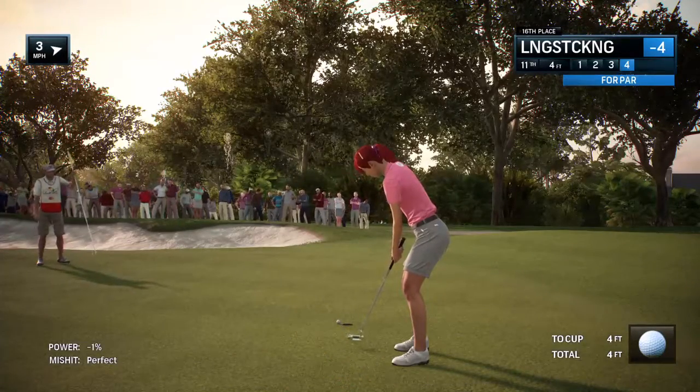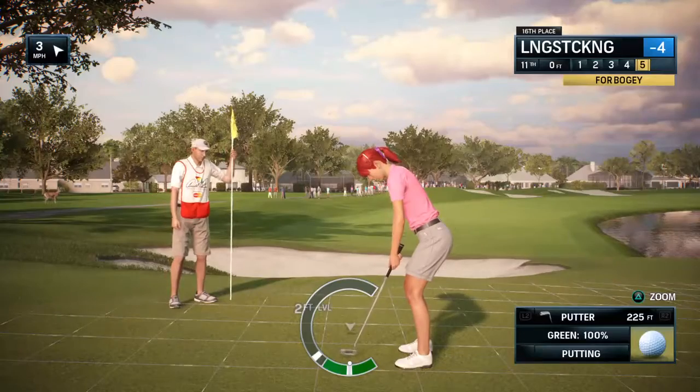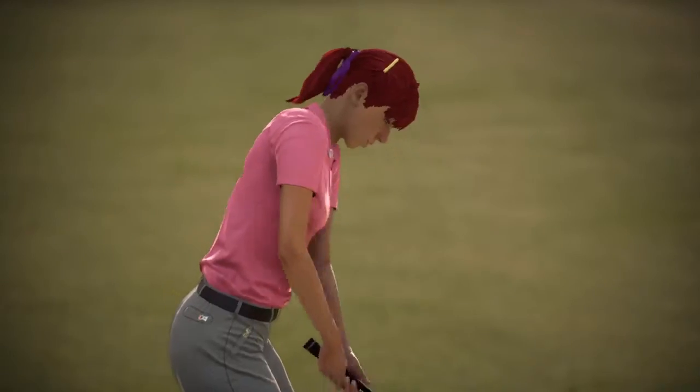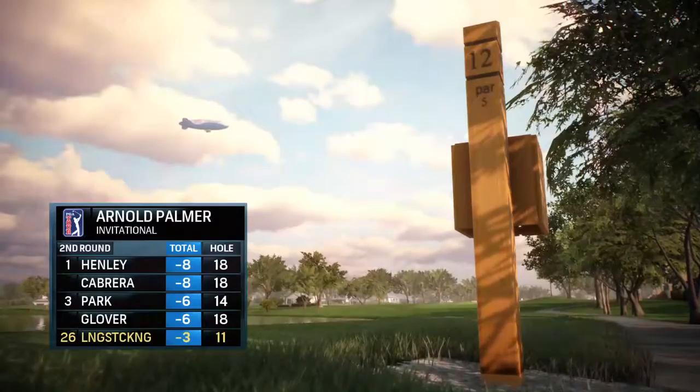That's the cruelest thing about this game, Rich. I mean, it's another shot. Not going very well for her at this point. This is for bogey. Frank, it has been that kind of a tournament. Another bogey.